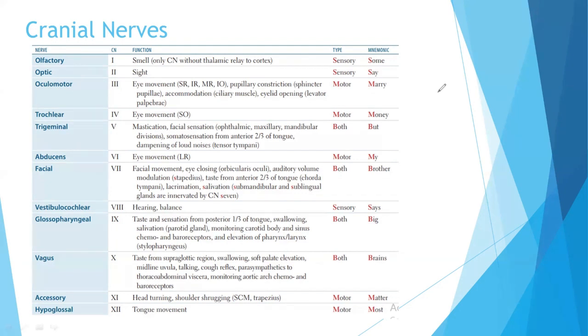So you have SO4, okay, you have LR6, and rest all the extraocular muscles are supplied by cranial nerve 3. So this is the superhit mnemonic about the extraocular muscle innervation, right? So let me erase this all again.